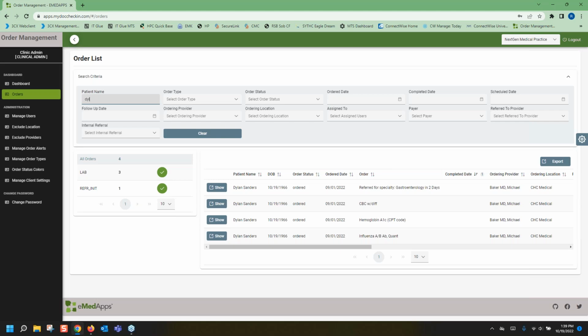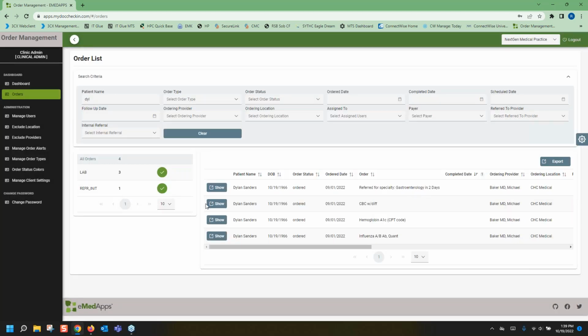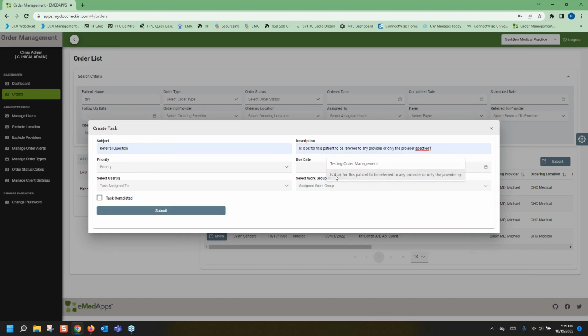So if I come to referred to gastroenterology and I want to look at this order, and maybe I start working this referral and then I run into a question, I can task from order management just like I can from within NextGen. I'm going to say that my task subject is referral question. You can see I've used that one before. And my description is, is it okay for this patient to be referred to any provider or only the provider specified? That's just what you would type into the task.